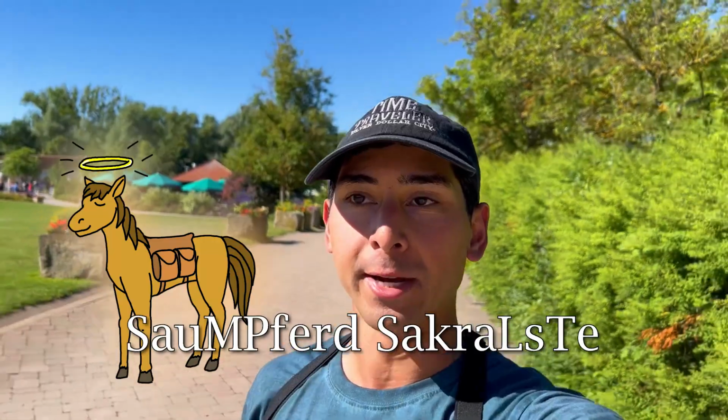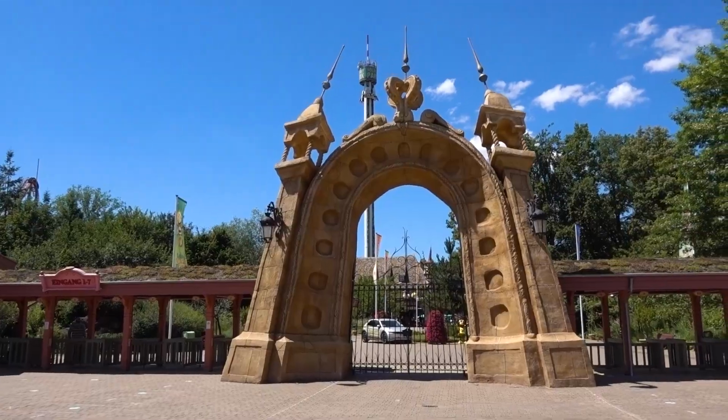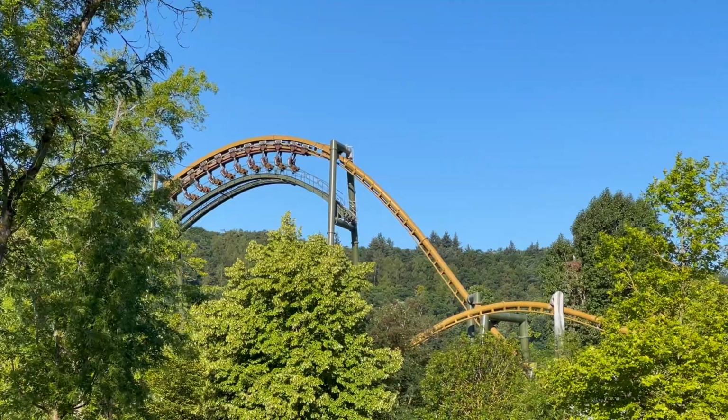So today is a twofer. We are doing two parks. First is Erlebnis Park Tripsdrill, and then second is Holiday Park, both of which are on the western part of Germany, and they're fairly close to each other. These are two smaller parks, which is why we're doing both, but starting things off, we are at Tripsdrill.